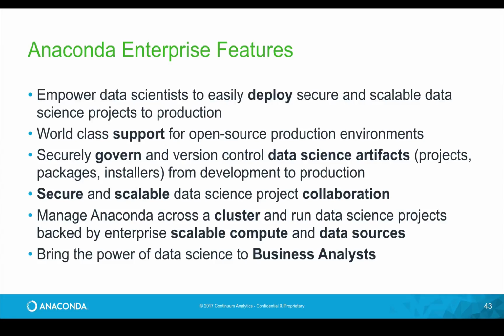In addition to one-click secure and scalable data science project deployment, Anaconda Enterprise empowers your data science team with a number of other features for end-to-end collaborative workflows, including world-class support for open source production environments, the ability to securely govern and version control data science artifacts, including projects, packages, and installers, from development all the way to production. It also offers secure and scalable data science project collaboration within your organization. It helps you manage Anaconda across a cluster and run data science calculations backed by scalable compute and data sources. And finally, it brings the power of data science to business analysts via Microsoft Excel.